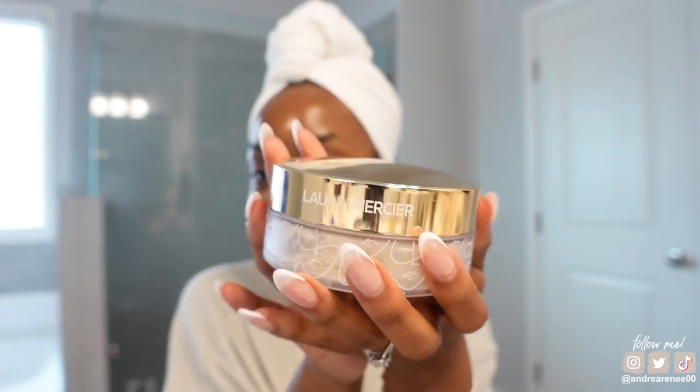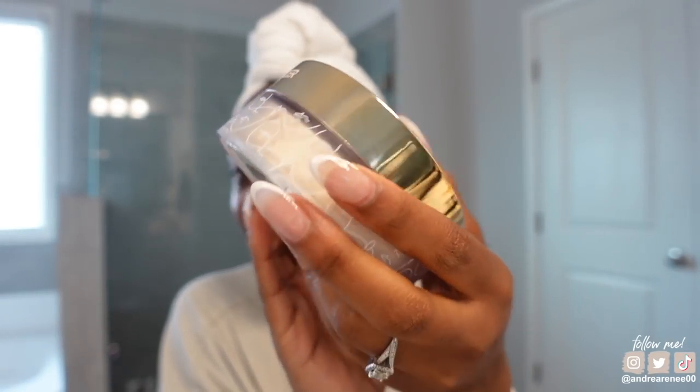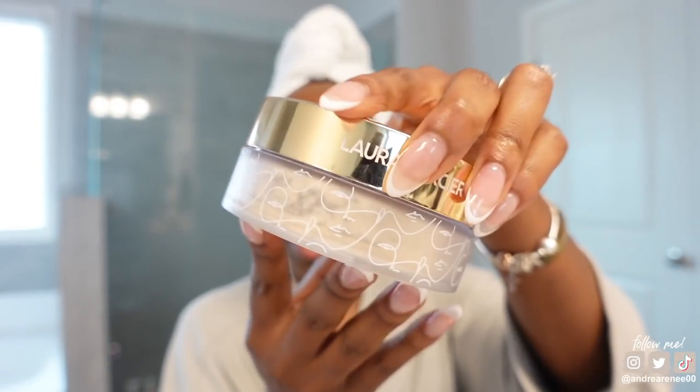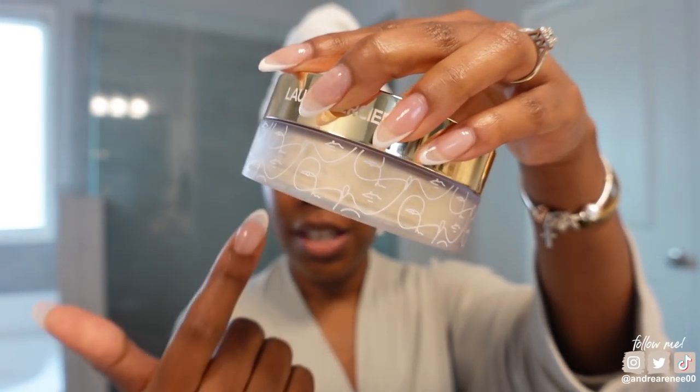And the Laura Mercier, okay, this is an old favorite, but I'm mentioning it because of the packaging. They came out with new packaging and it is so cute. And this is the jumbo one too. So if you love the Laura Mercier setting powder and you want more of it, go ahead and get the jumbo one, and the packaging is like 10 times better than the original. So highly recommend that.